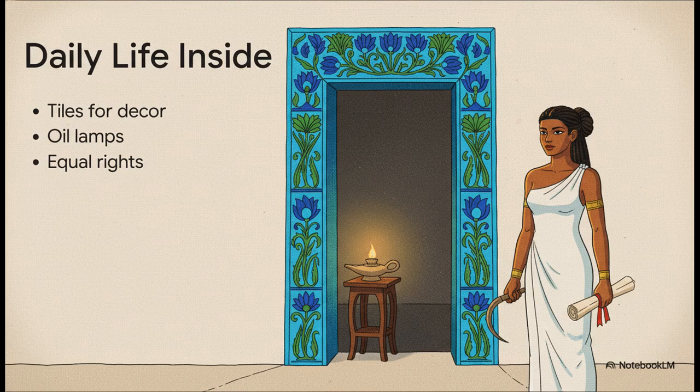To light up the place after dark, they used really simple but incredibly effective oil lamps with linen wicks. And culturally, this is super cool. Inside these homes, women actually enjoyed individual rights equal to men in the eyes of the law. Upper-class women were essentially the CEOs managing these massive estates, while lower-class women usually split their time between running the household and helping out in the agricultural fields.